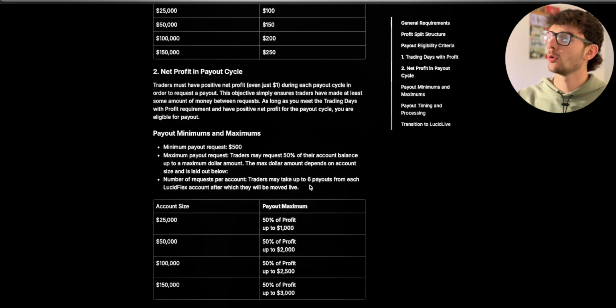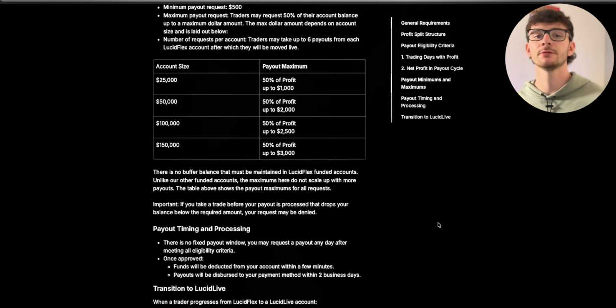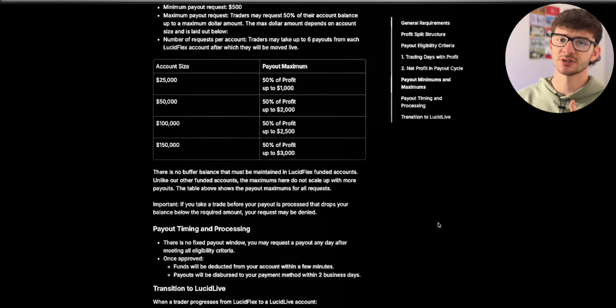And then like we said before, once you've taken 6 payouts, you will be moved to live, so be aware of that. And there is no buffer balance requirement that needs to be maintained for a Lucid Flex account. This is different to the Lucid Pro account. The Lucid Pro account requires that you build a buffer. Lucid Flex does not. So what that means is on a Lucid Flex, you could take a payout as early as $1,000. You would be able to take a $500 payout, which would be 90% to you, so you would make $450 out of that 1,000.